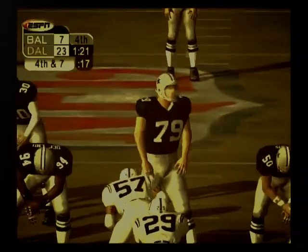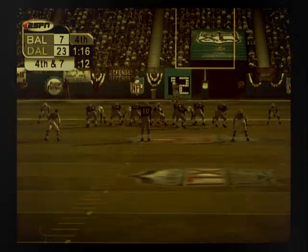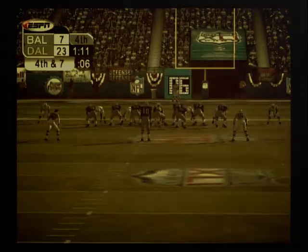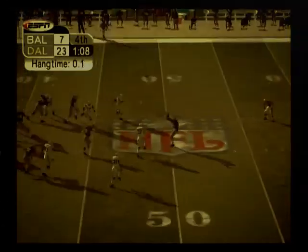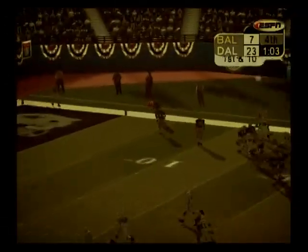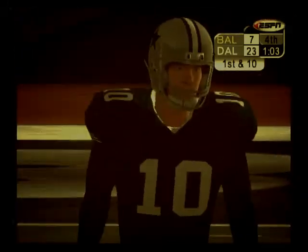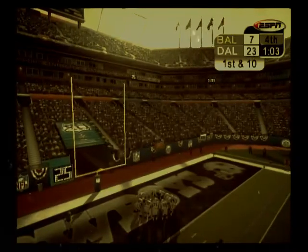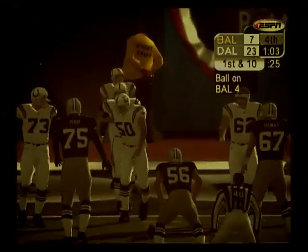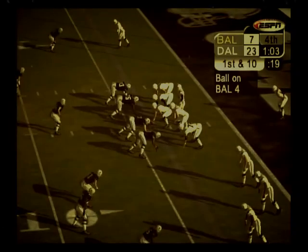Number 10 lines up for the punt. Number 28 to make the return. Number 10 takes the snap and punts it away. The Colts will start this drive deep in their own territory with the clock at 1:03.